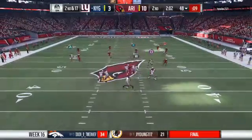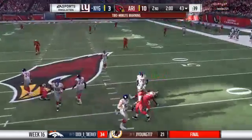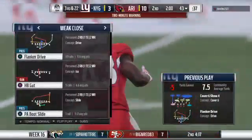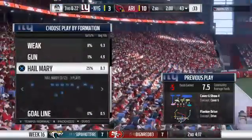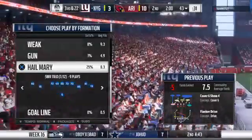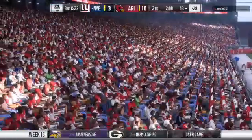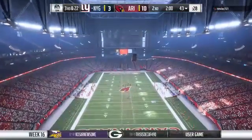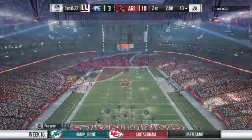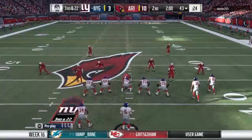On second down, Webb. Well, the pressure gets to him again. 2 minutes remain here in the first half. More from the desert after this. What will Webb try to do here after the sack as he brings his guys up, 3rd and long?